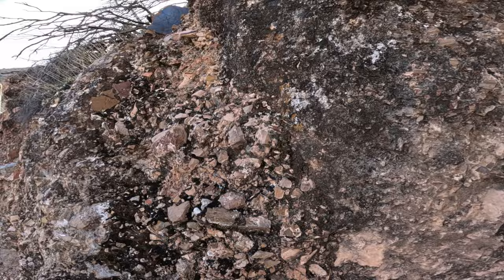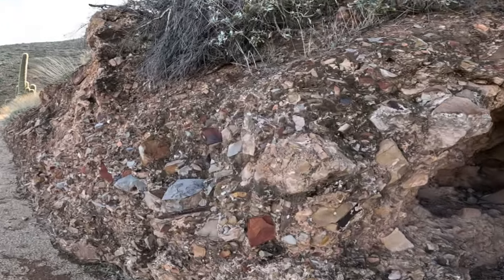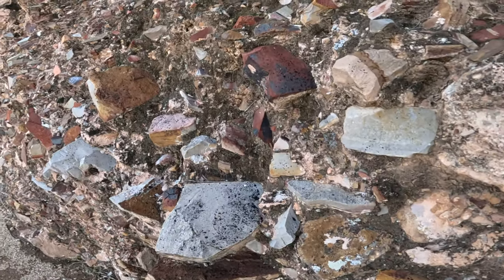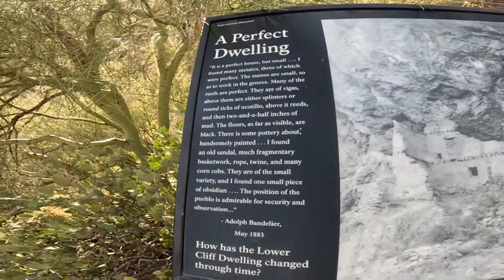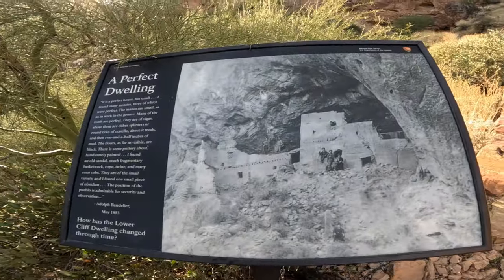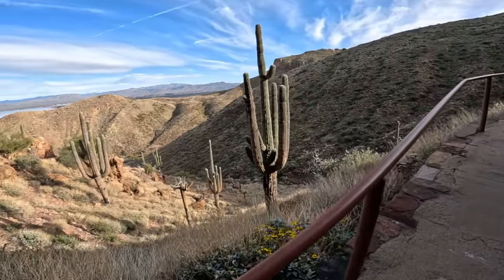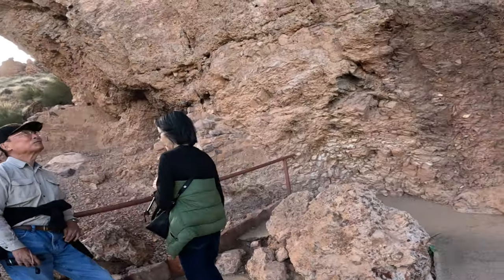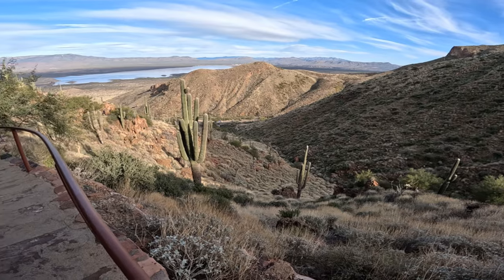I wish I knew stuff about minerals. This is what's in the cliff. Very beautiful. A big old hole here. Look at this color. So here's a picture of the cliff dwelling from, couldn't be from 1883, could it? And then let's go see it for ourselves. Saguaro is so old. Cliff dwelling? So cool. That is so cool. There's a saguaro cactus up there. Yes. That's quite the climb.